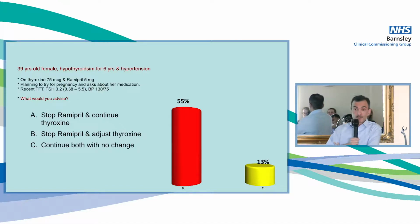So the question, what would you do at this stage? Would you stop the ramipril and continue thyroxine as it is? Would you stop the ramipril and adjust the thyroxine? Or would you just simply continue both as they are?